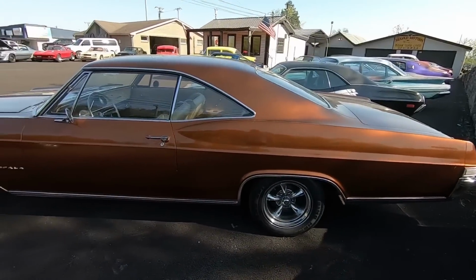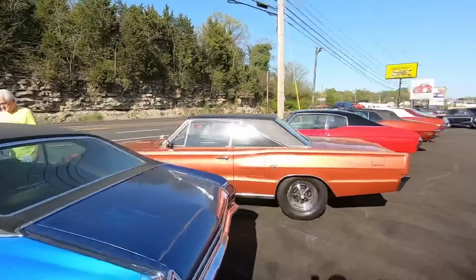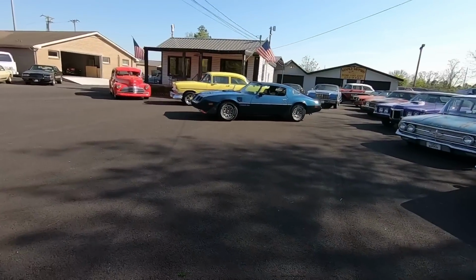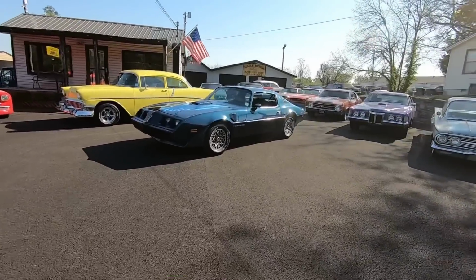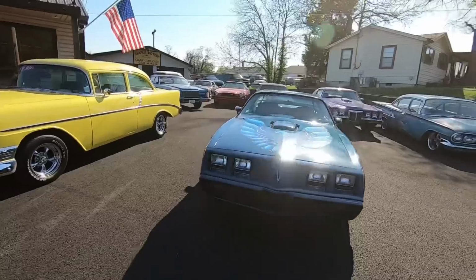And guys, little history on us. That's Grandpa right there. He started this place a long time ago. We call him Pops here. Everybody does. And he started it about 38 years ago. I've been working here close to 20 years. And like I said, we're all family. It's me, my father, my uncles, and my grandfather.